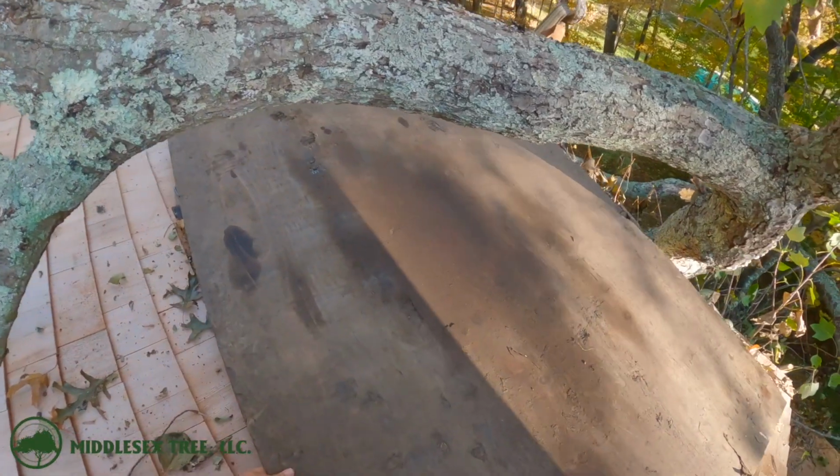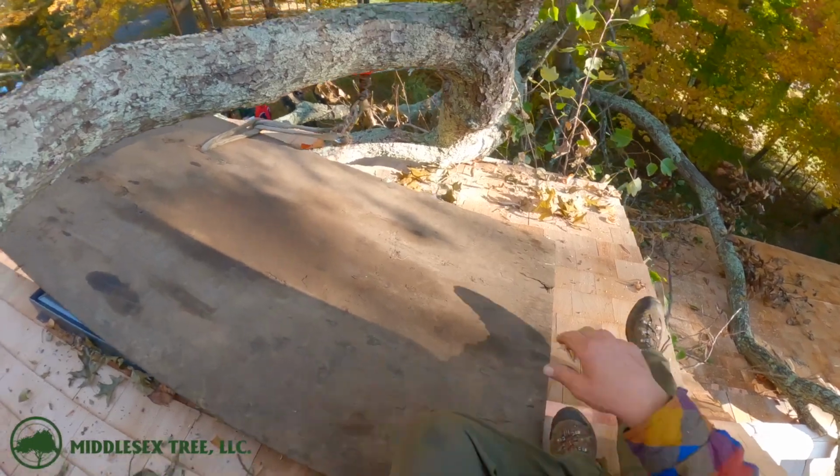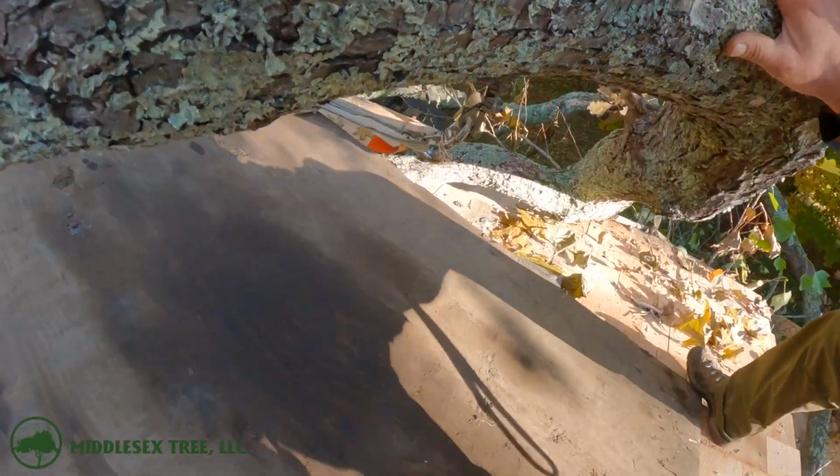Here's the piece of plywood I was talking about. We're going to take this piece of plywood and cover up the skylight to make sure that nothing falls on it and breaks the second piece of glass that's on the other side.